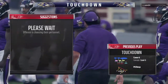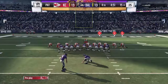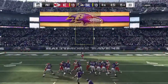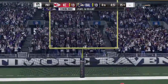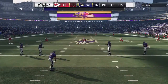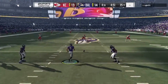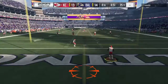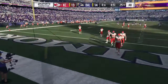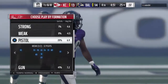And all the way in for a Ravens touchdown. Jeremy Maclin, 36 yards. And the Ravens are an extra point away from taking the lead. And he'll bang that one through. Here's Tucker now out to kick this one away. And they will not get a chance to return this one as it's through the end zone for a touchback.